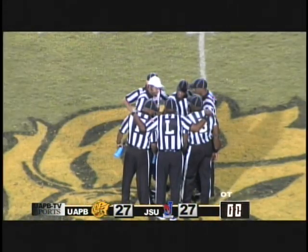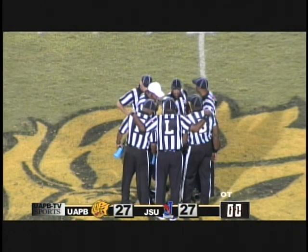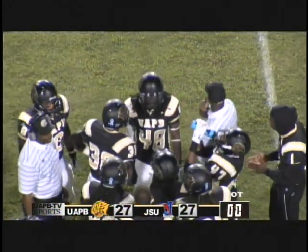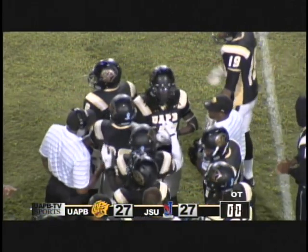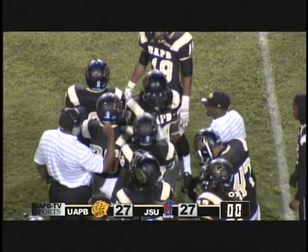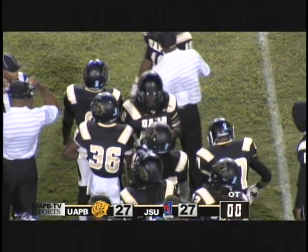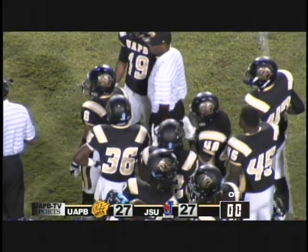And UAPB, their last overtime game was that SWAC championship game, and they end up stopping Jackson State on their first try, which is, you want to play defense first to see what the other team does. Because if they don't score, then you know what you have to do. And then all you need is a field goal. But if they score a touchdown, you know you got to score a touchdown. So you generally want to play defense first. Yeah.